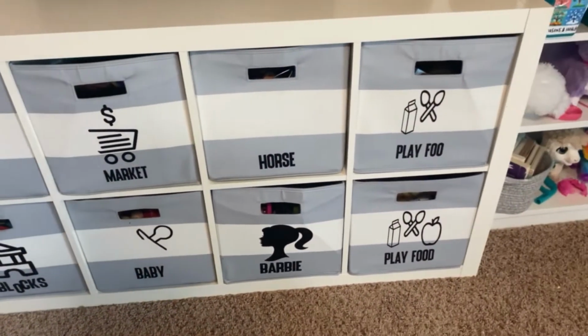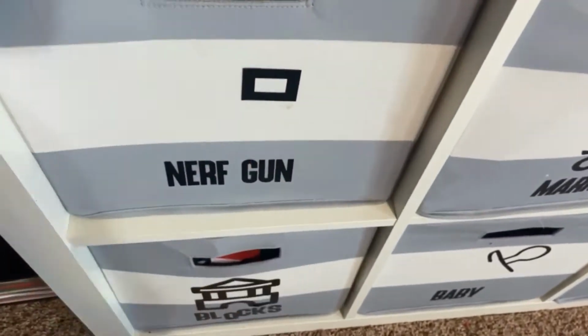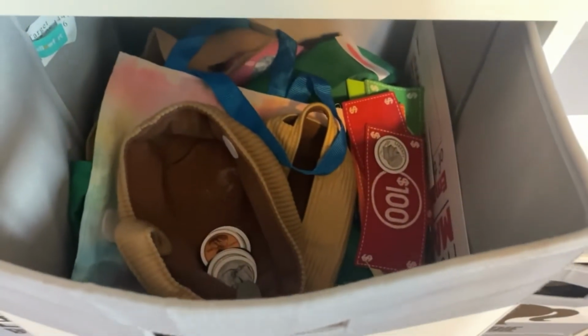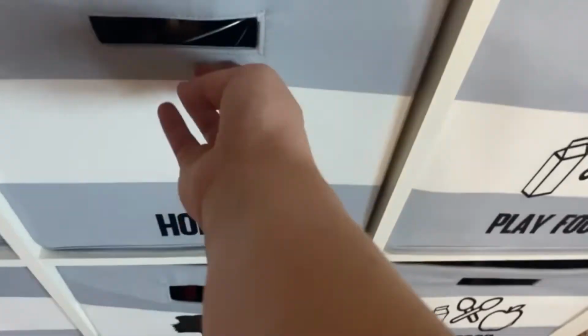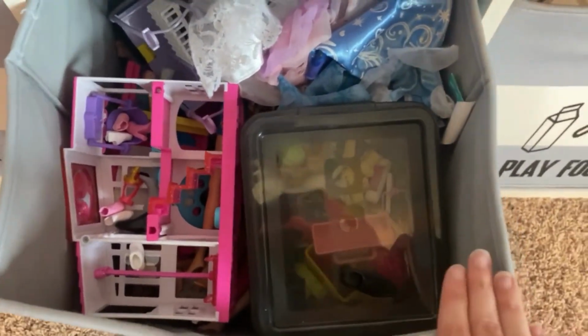After going through so many toys, I am so proud of the girls because they really did remove about half of the toys that were in these bins. And I know it wasn't easy because they love their toys, but as my older daughter said, we can appreciate them more when we can actually see them all.